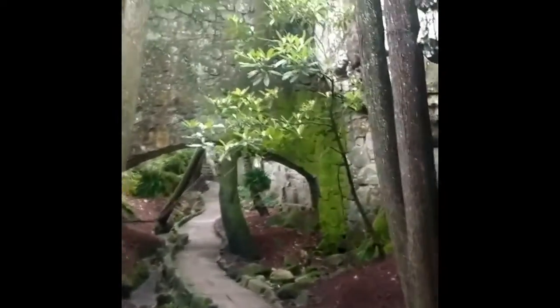Come here, Molly. Over here. You're not supposed to go over there. You're supposed to stay on the trail. Good girl. There's Molly. Hi, Molly.